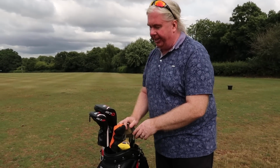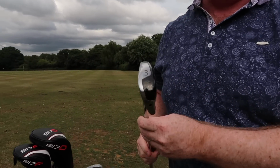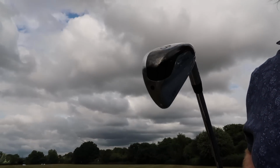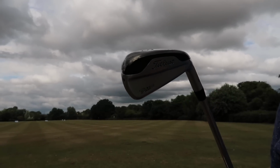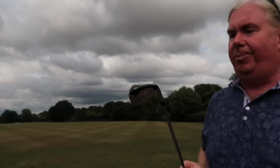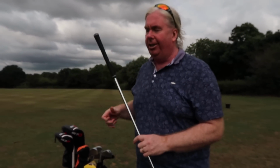I've also got a long iron. This is one of the newest ones in the bag for me. I've got a 3 iron. I know it's quite a dreaded thing for someone who's a high handicapper, but actually I hit a 3 iron pretty well. This is the latest Titleist TMB 3 iron. Okay, and this has been again fitted for me in the same specs as my other irons.